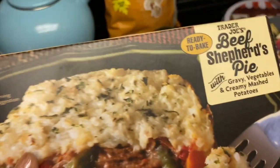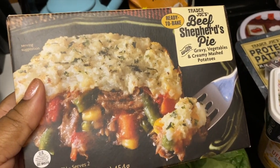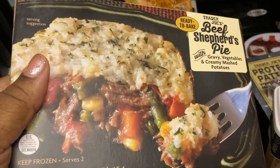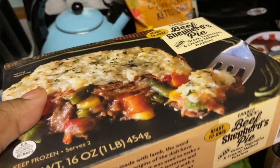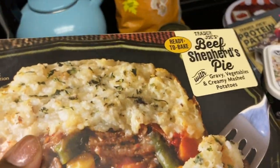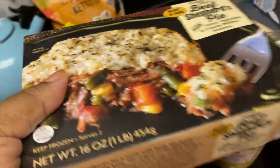And then I've heard that this is really good. This beef shepherd's pie. This is the kind of stuff that my boyfriend likes. So if he randomly is hungry, this is something that he can pop in the microwave or the oven and live his best meat eater life.